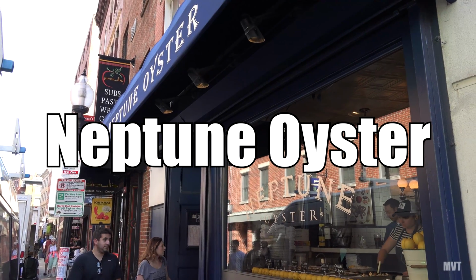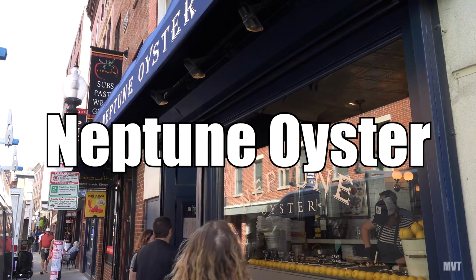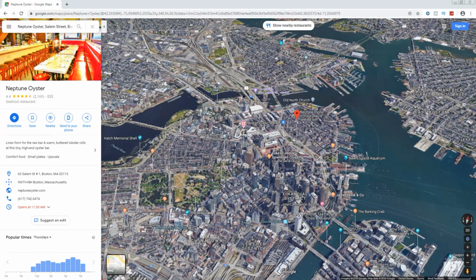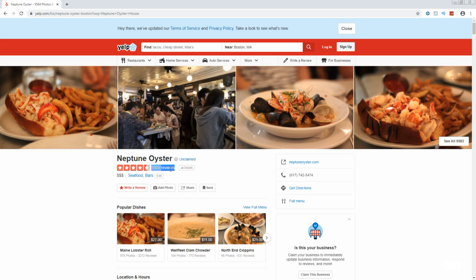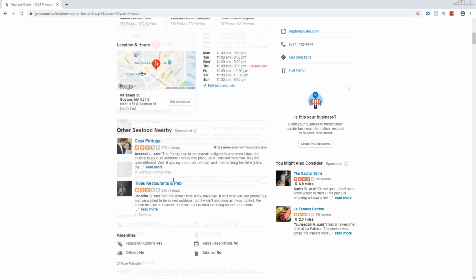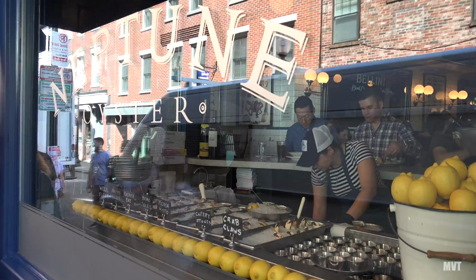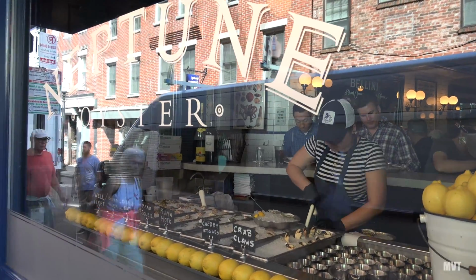The next popular restaurant is Neptune Oyster. It's located in the North End as well. It opened in 2004. Although this place is extremely popular, I personally had an extremely negative experience, so I can only share what I experienced, but for everybody else, everyone is giving rave reviews, but let me just give you my take on what I experienced at this restaurant.